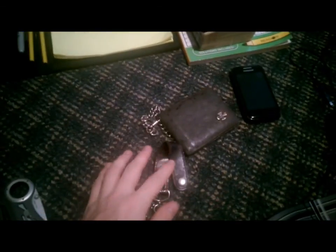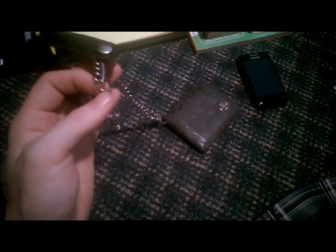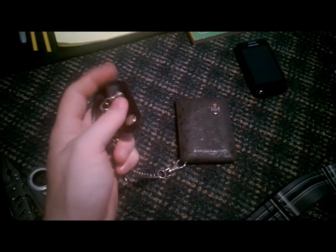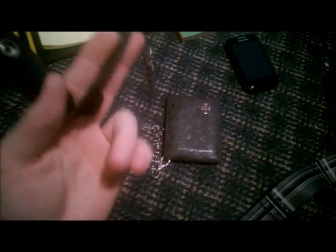Also, get a wallet, even for you ladies. My ex-girlfriend, she carries a wallet herself with a chain on it. This way somebody can't lift this off of you at all. And so that way, if they try to walk away with it, it's going to catch on your pants. I've heard too many stories of truck drivers that have lost their wallets because they didn't have a chain.